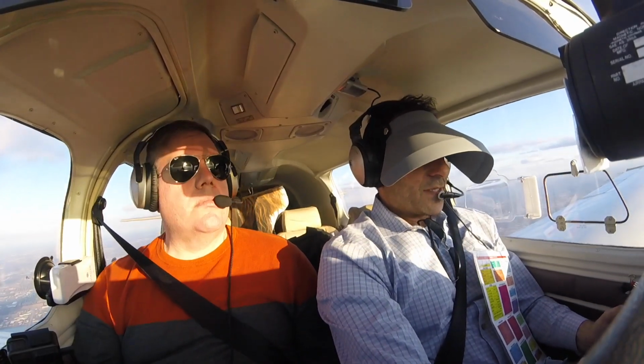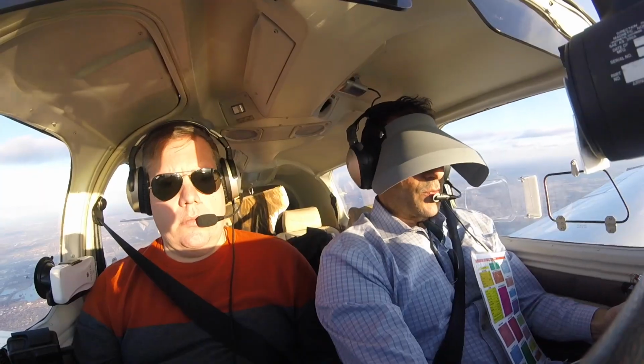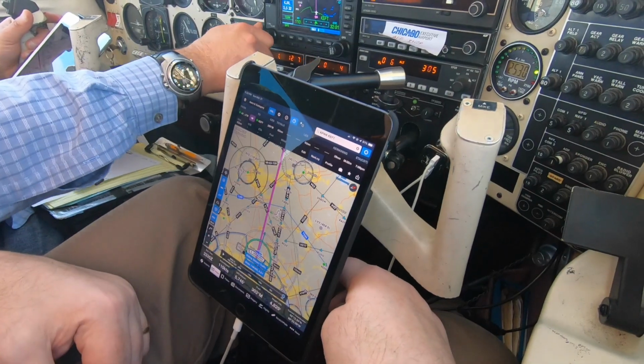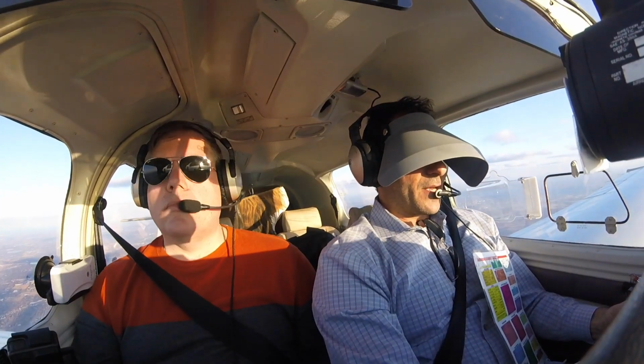Okay, level in six. Seven Lima uniform, contact Rockford approach 121.0. 1210, seven Lima uniform. Rockford approach, Mooney 7 Lima uniform, 6000.